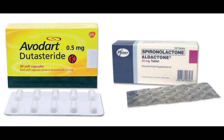So dutasteride is a potent dual 5-alpha reductase inhibitor that dramatically lowers DHT. In men taking 0.5 mg a day, which is a standard dose, serum DHT falls by upwards of 90%, often by 95 to 98 even. For example, finasteride, which is another 5-alpha reductase inhibitor, blocks only about 70% of DHT, whereas dutasteride blocks essentially all type 1 and type 2 5-alpha reductase and even some type 3, therefore reducing a lot more.